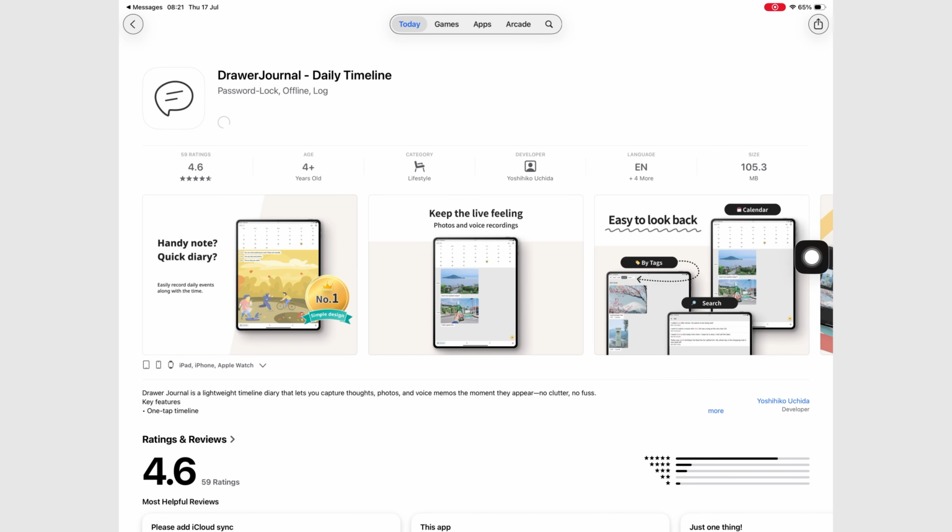And downloading new apps, same story. When you want to get a new app, it doesn't even begin. I've tried signing out and back into my Apple account, rebooting the iPad, nothing consistently works. This is especially a problem for our work because we have to stay up to date with different apps that we track on this channel. And of course, new ones we're researching.